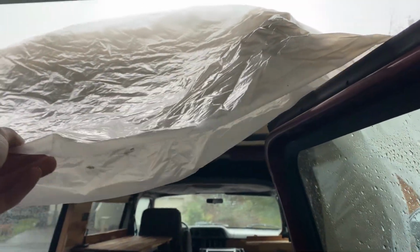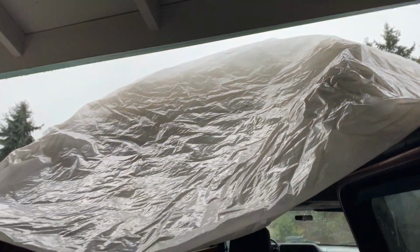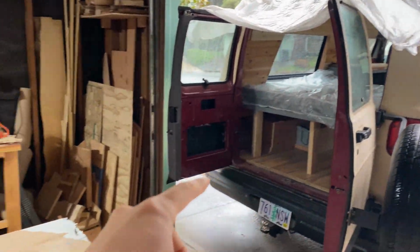Keeping the van dry has been a major challenge, I guess you could say. I've been using this piece of plastic to kind of cover that little bit of space that some water gets into. But other than that, we've been making it work with the doors open.